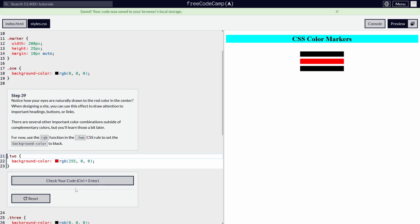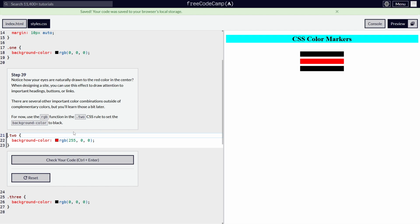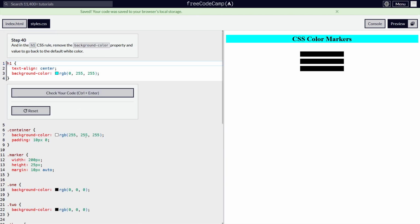Notice how your eyes are naturally drawn to the red color in the center. When designing a site, you can use this effect to draw attention to important headings, buttons, or links. There are several other important color combinations outside of complementary colors, but you'll learn those a bit later. For now, use the RGB function in the CSS rule to set the background color to black. Boom. And in the H1 CSS rule, remove the background color property and value to go back to the default white color.